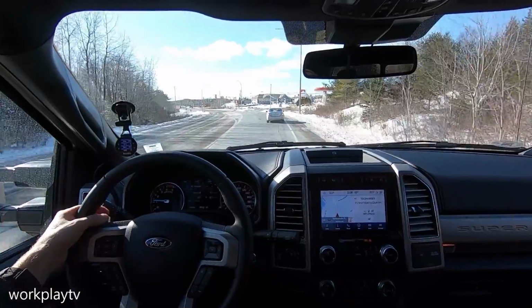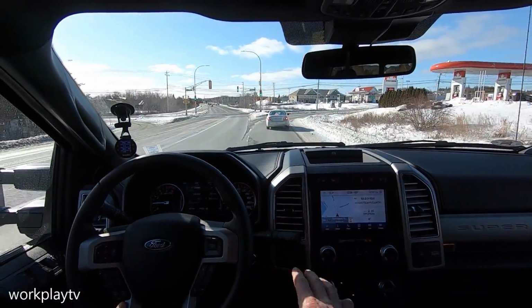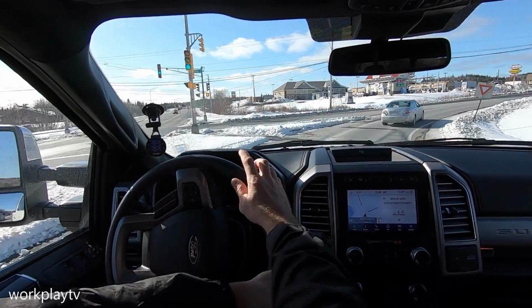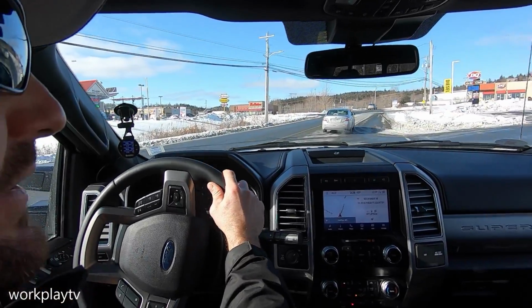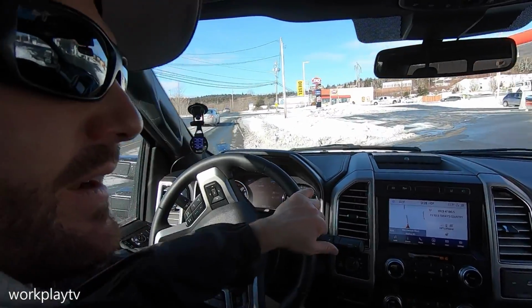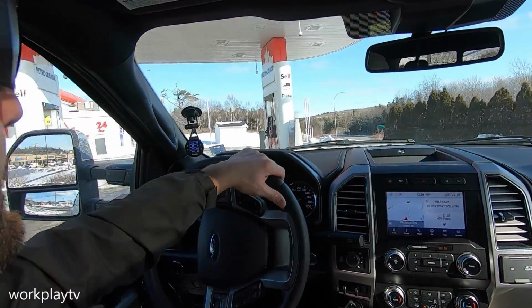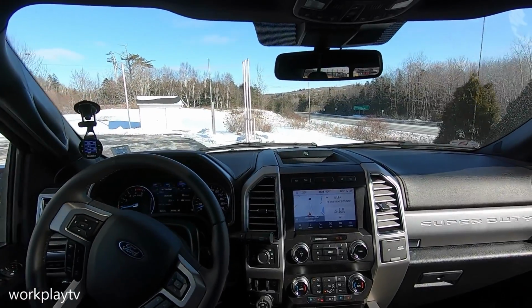All right, so we're getting ready to pull back into the pump. We hit basically every single red light, guys, along the route. So what I'll do too is show you how long the trip was on this one and the next one, so you can get an idea if we hit sort of the same situations. So here we are pulling back up to the pump. Same pump.